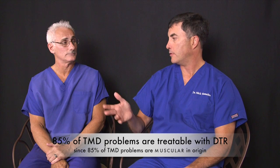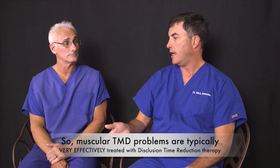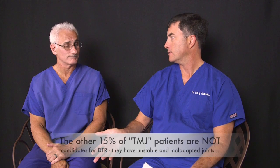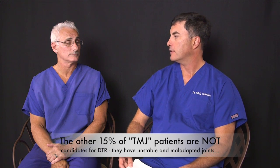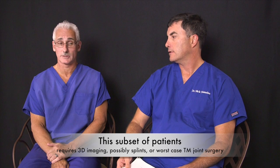But to be clear, this needs to be a patient that's suffering primarily from a muscular TMD issue. Yes. Right? So there are such individuals that have a joint problem, but that's only about 10 to 15%. So we can essentially help probably 85-ish% of the people that claim they have a TMJ problem without using a splint. Right.